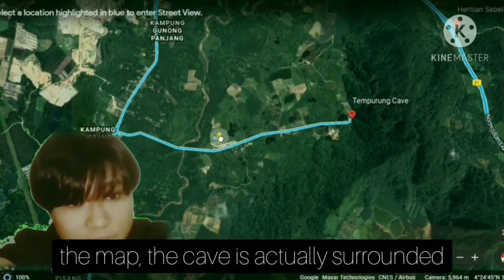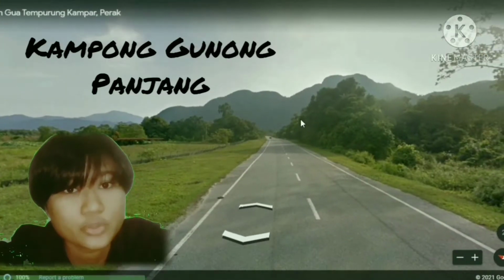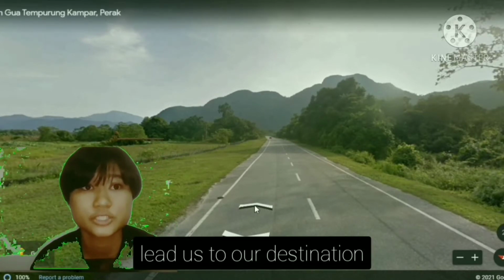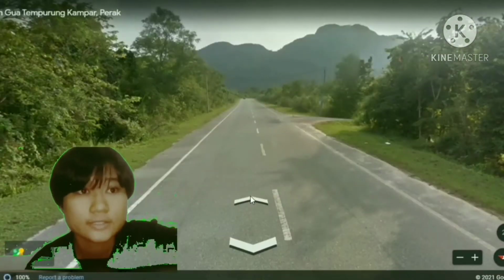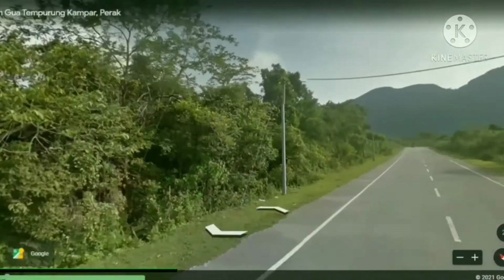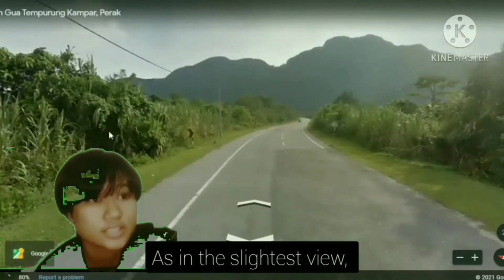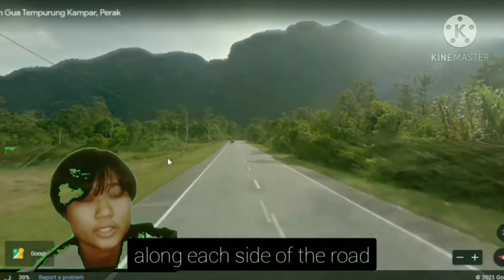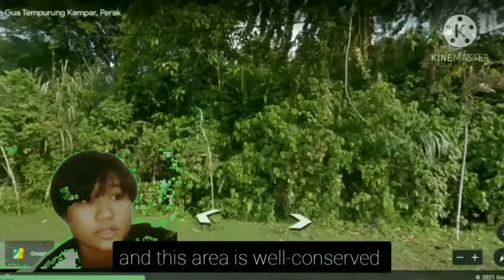As you can see on the map, the cave is actually surrounded with a variety of villages. Some of the villages are named Kampung Gunung Panjang and Kampung Jeram. So here's the road which will lead us to our destination. As we can see here, there are a lot of mountain views where the cave should be below it. Most of the trees here are either rubber trees, young dipterocarp and some lianas. Other than those, there are some vegetative plantations here. At a slight view, we can see a lot of sugarcane plants along each side of the road. Along the road, we can also see some village settlements too, and this area is well conserved with no sign of destruction.